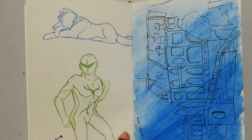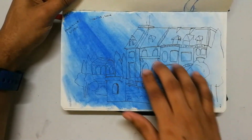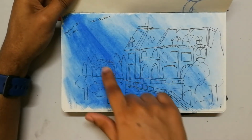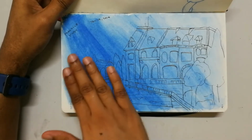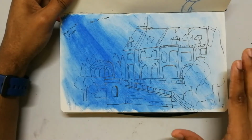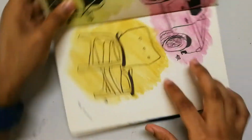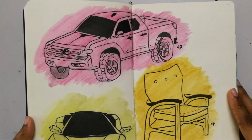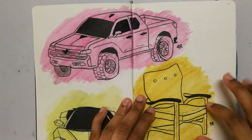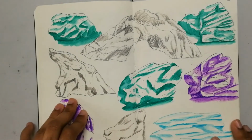More Amadeus and Jackson. And then the paper is so rough that I couldn't really go in with marker as I wanted to. So I used the watercolor pencils, painted over it to smoothen it out a bit, and then I went in with pen and I was practicing some environments. So yeah. And then this is me practicing vehicles because I suck at drawing vehicles and chairs. And then I practiced rocks.